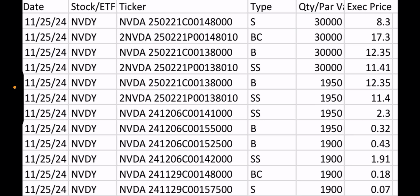So obviously it looks like they took a loss from the one synthetic and opened a position at the new one. For what reason, I do not know, but maybe they see more downside, or maybe they just wanted to get a loss on the books to pay some return of capital. Who knows? And then after that, they did a buy call, sell put, sell call, buy call, right? So 1,950 contracts. Obviously they added to the new 138 synthetic, and then they sold a call that expires not this Friday, but next Friday.